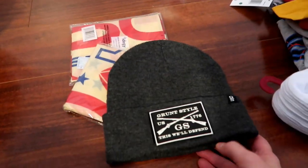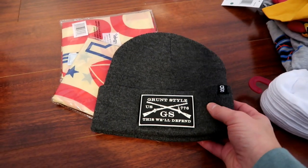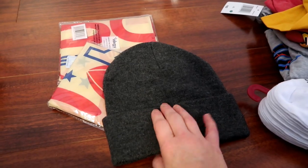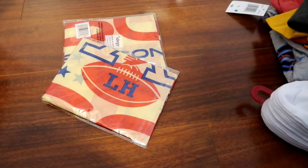Grunt style toboggan. He has one, but he lost it. So I went ahead when they released these and ordered him a second one just in case something happens to the first one. So he has a backup.